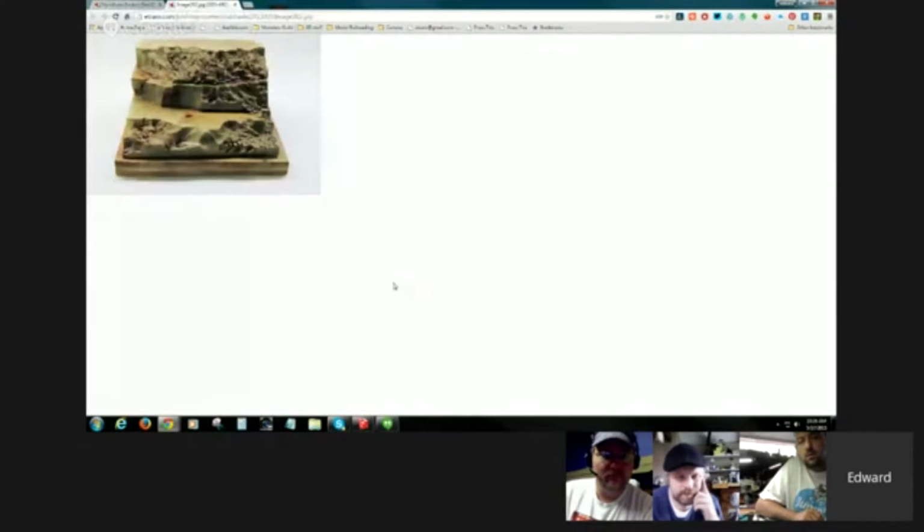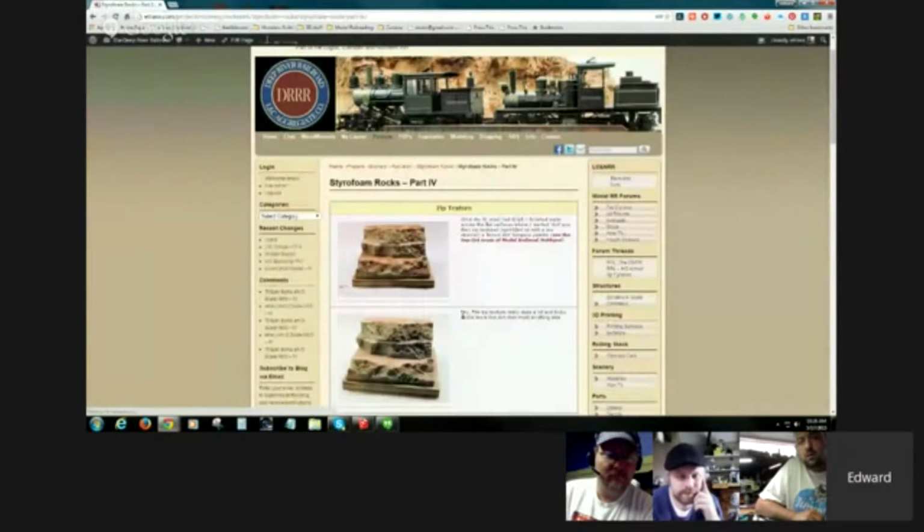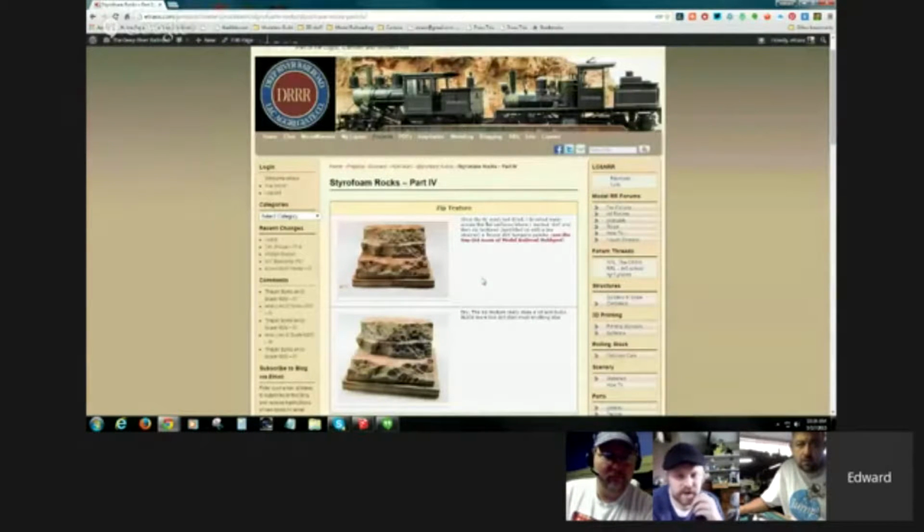Then some ink wash, and what you end up with that quickly is, you were talking about your zip texture. That's what that is. And for those that don't know it, I've got a link right here to it. It was in the September-October issue of Model Railroad Hobbyist.